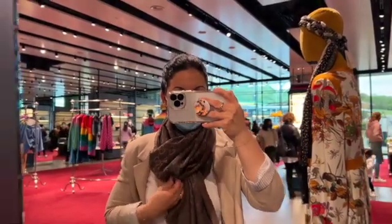So personally for me, at Gucci, I knew that I was going in for one specific thing, and that was to look at their shawls. I really enjoy their shawls.